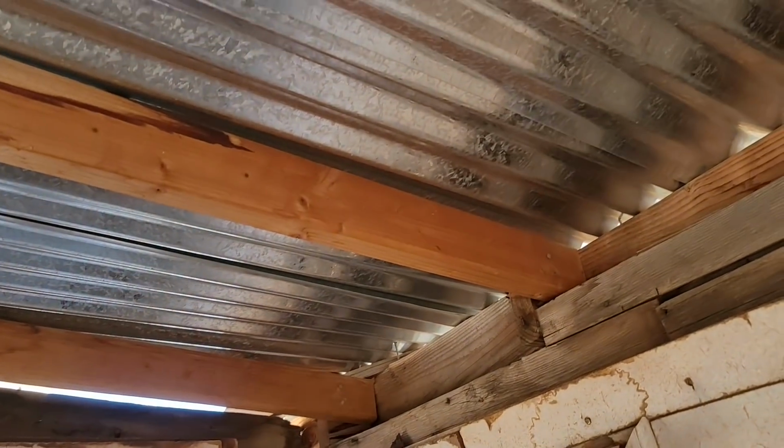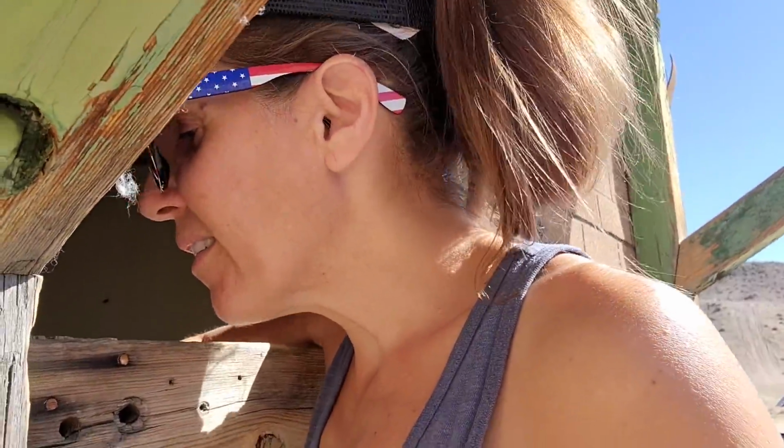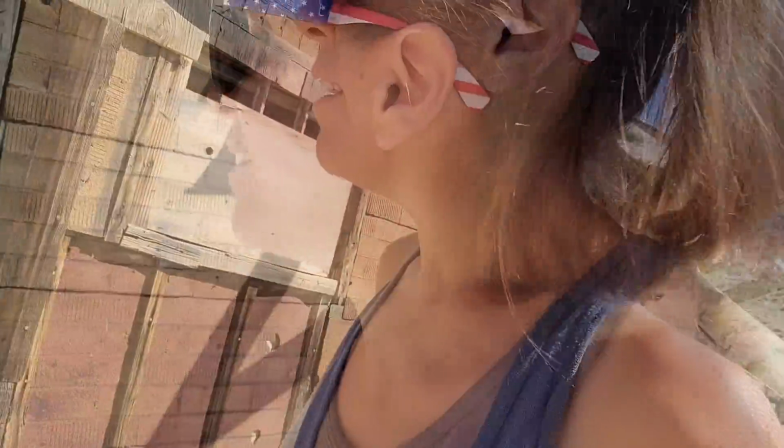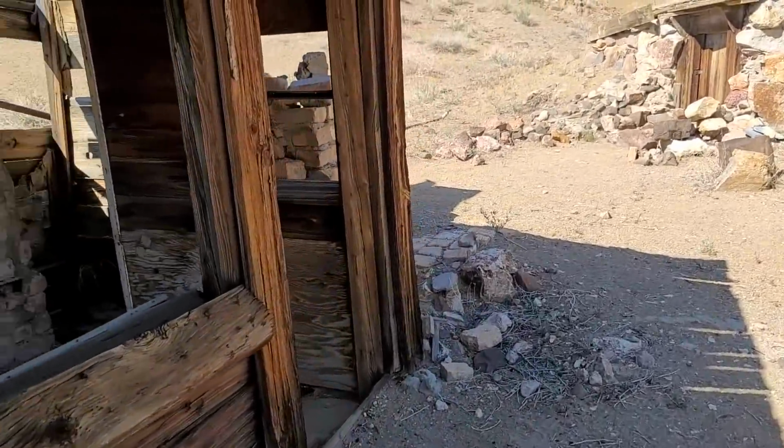But yeah, them Boy Scouts did a good job shoring up the roof. Look at that. Gotta make sure I latch the door. Shut the way I found it. It's good to know you can still stay up here if you had to. Oh, and then look, there's like another little shed behind it. Yikers, what is this? Maybe these were like old miners' cabins.